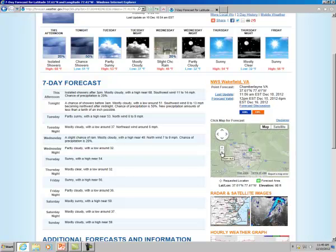Again, the map is interactive, so you can zoom pretty far out and start to move around to try and get forecasts for different locations. Above this map, you will notice the last time that the forecast was updated. So for this example, the forecast was updated around noon, and of course this was on December 10th.